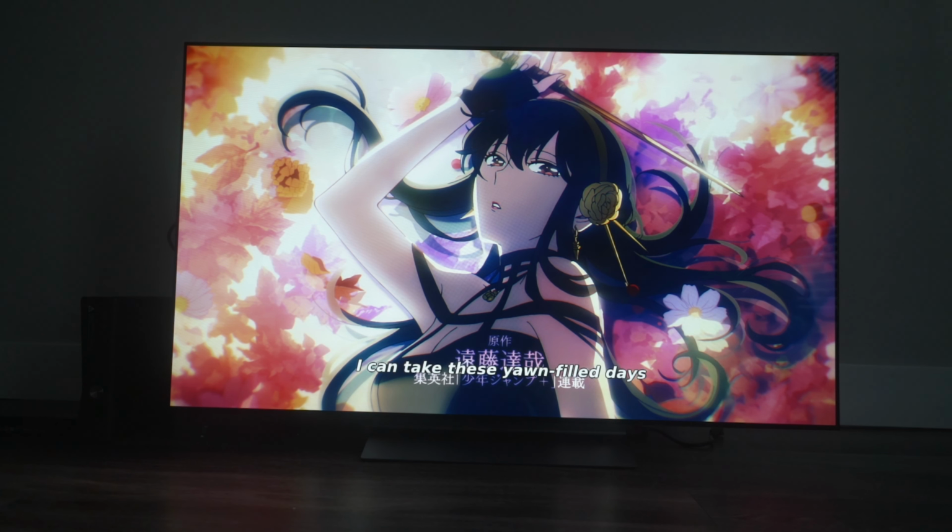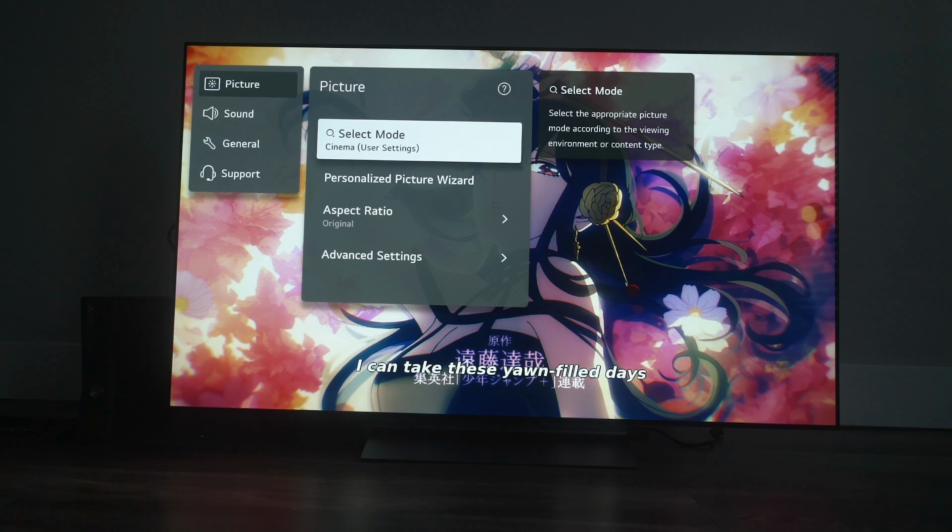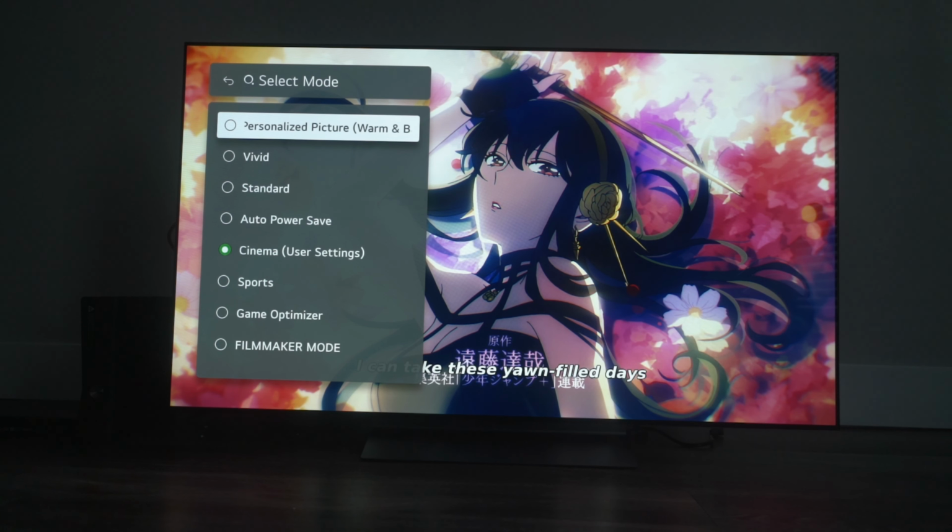So what we're going to do is show you what we've got here, okay? So this is with my cinema settings, but with the power of AI, we can get a warm and balanced picture without having to really know much or do anything.